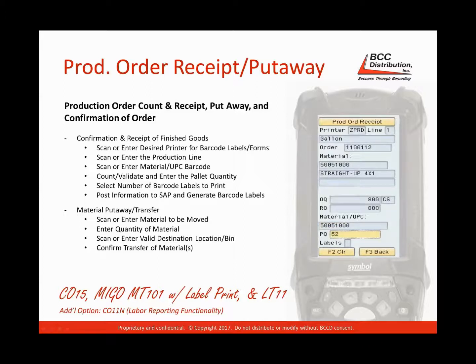And now we're showing them the default pallet quantity. So for this material, it's 52. And now you'll see that we're prompting them for the number of labels that they want to print. In this case, for this customer, they specifically wanted 2. They're going to apply a label to the front of the pallet and to the back of the pallet, specifically covering a scenario where they have flow-through racks.